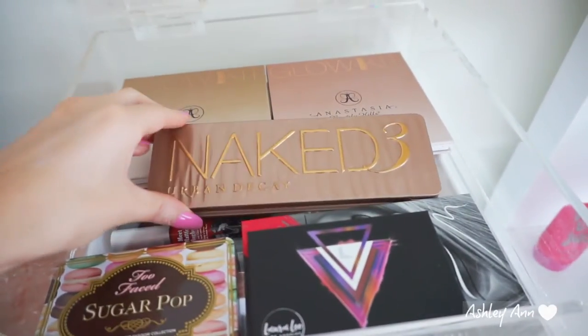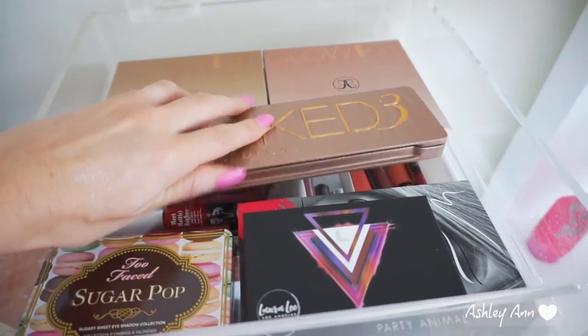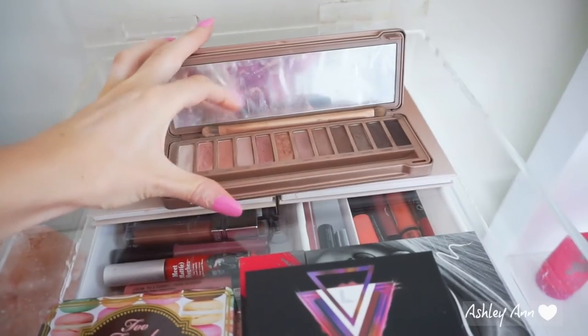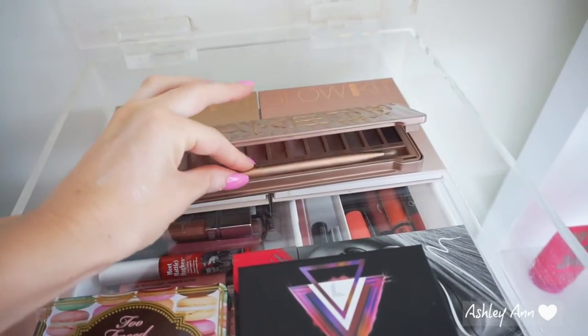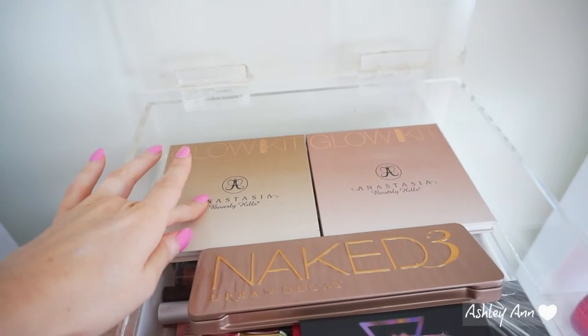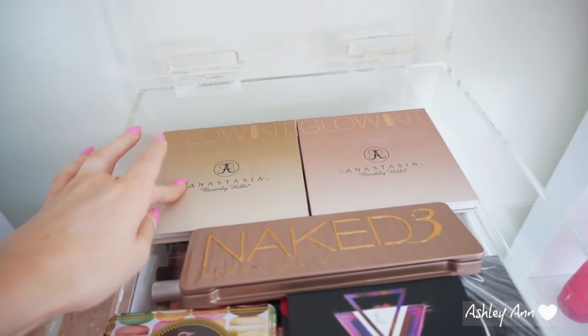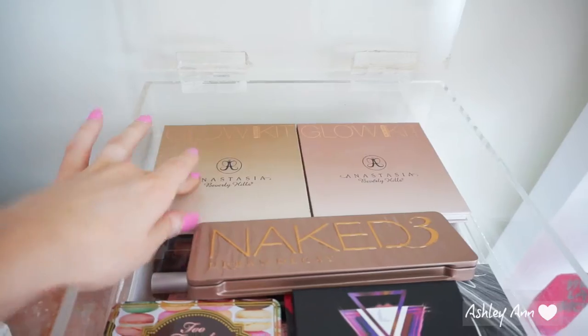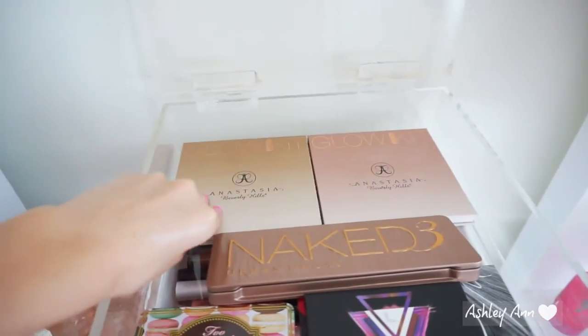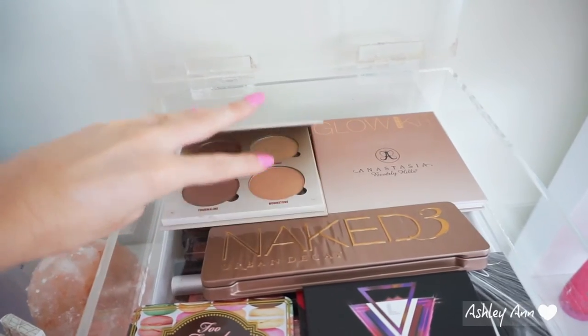But I've got the Naked 3 palette. This is the only Urban Decay eyeshadow palette that I own. And I don't know, this probably has got to be at least like 4 years old. But anyways, I've got my Anastasia Beverly Hills Glow Kits. I actually need to start using these, especially for the spring and the summer. I do like these. I have it in Sun Dipped and That Glow. I also have the Nicole Guerrero one as well, but that's sitting somewhere else.